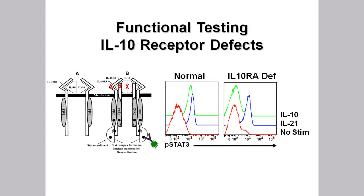So again, you really need these functional assays to make the diagnosis quickly when the kids are young. You have to be able to back up the genomics with functional tests, and you need to be able to do it fast because it makes a difference for therapy, okay?